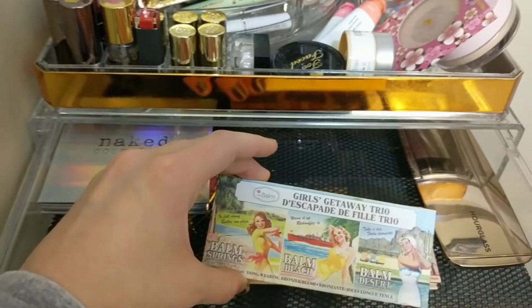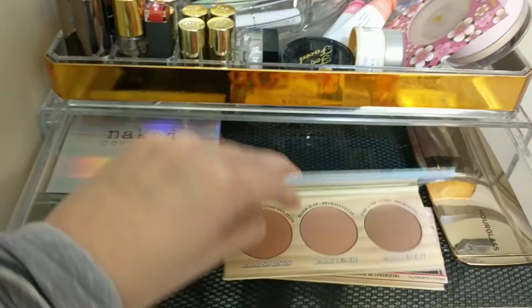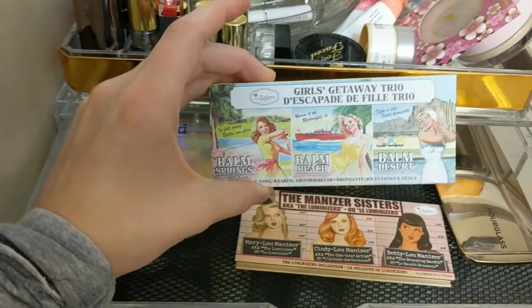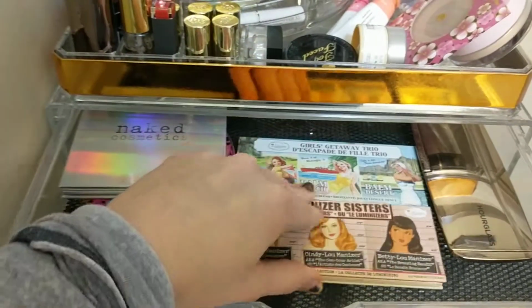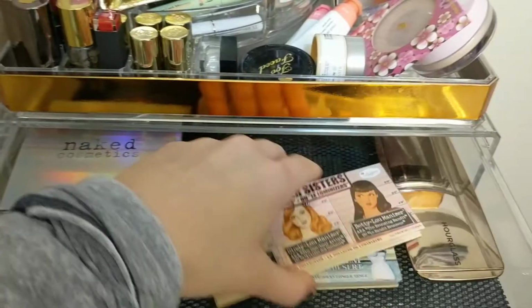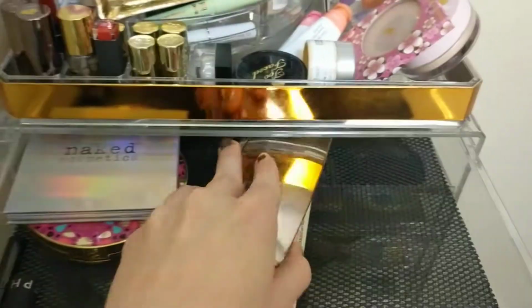I have two palettes from the Balm. This one I didn't get to use very much. But I did use both of them, so I'm going to put both of them back. And I did use my Hourglass one a lot more too, so I'll put that one back also.